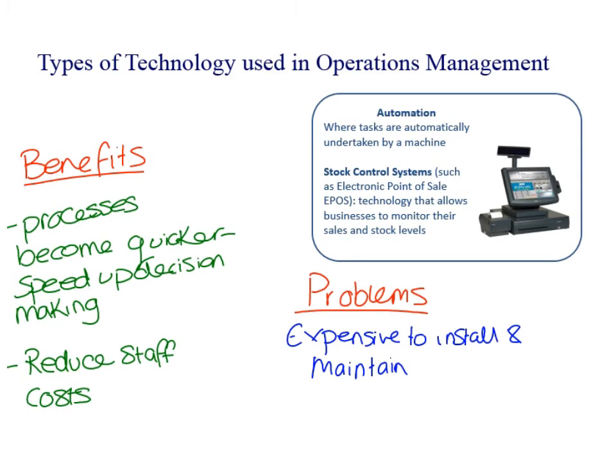Okay, so automation, especially these electronic point of sales machines, the process becomes a lot quicker. It can speed up decision making. You create a lot of secondary market research as well through these types of machines. And it can reduce staffing costs as well, and you could analyse trends and data. However, again, as with most technology, expensive to install and maintain.